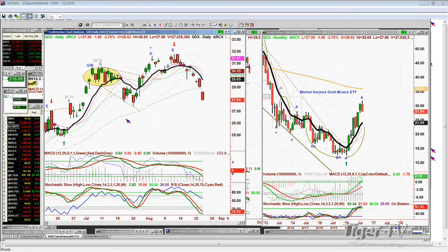I'm going to be quite strict. I'm going to make it 2 days, maximum 3 days. If it closes under that level, that's very negative and it's going to go quite a bit lower. If it bounces up from there and closes above, you could have a rally to the 29 level, maybe 29.65 before doing some retesting.